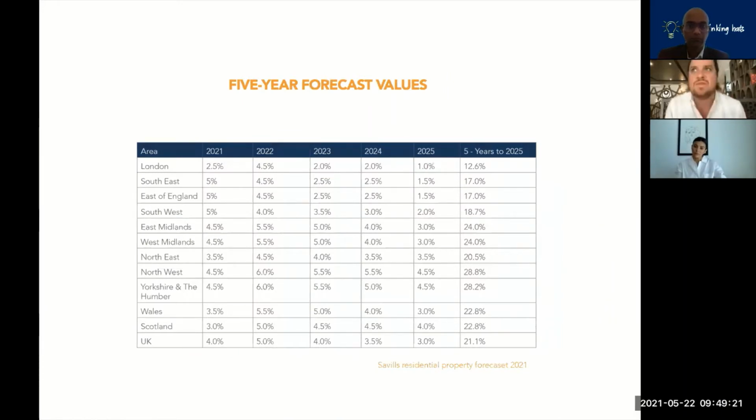We're almost done with the statistics, but this is a very, very interesting table. Six months ago, I don't think this table would have read anywhere near as positively. This is Savills, one of the leading property companies in the world, and this is their residential property forecast for Q1 2021. They look at the next 5 years capital growth projections, and as you can see, it's very, very attractive. London's a little bit lower on the capital growth versus other regions and other cities. Most of our business is focused around the Northwest, West Midlands, Yorkshire, with cities like Manchester, Birmingham, Liverpool, Leeds. And you're looking at mid to high 20s, 24%, 28.8% capital growth over the next 5 years. Now that's significant.